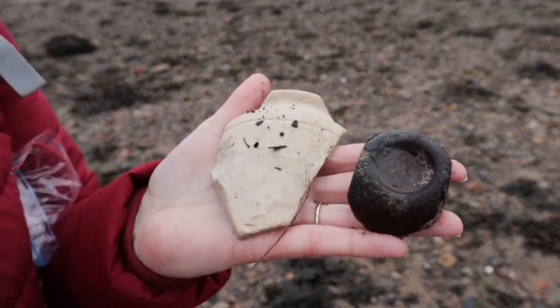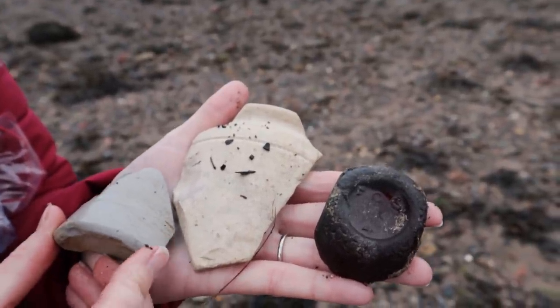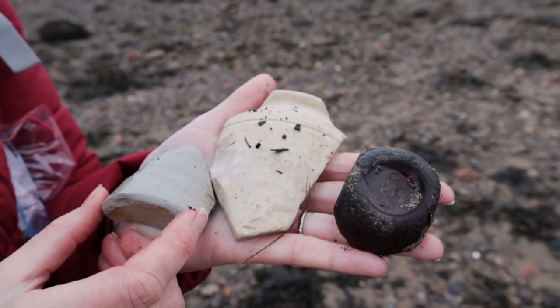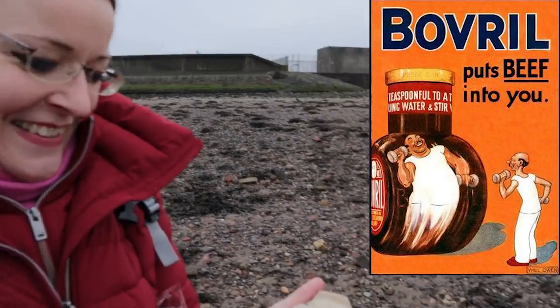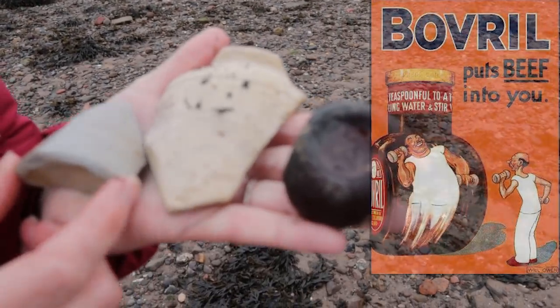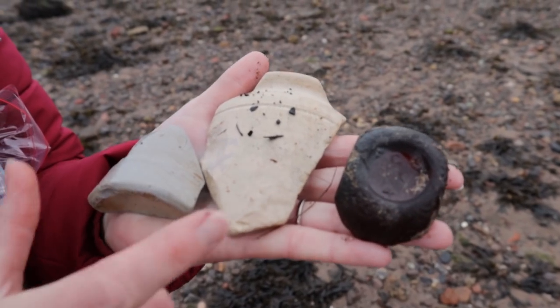It's brown. If people aren't sure what Bovril is, I can't remember if Bovril's the actual beef extract or if it's the yeast extract. I think it's the beef extract, so it makes a broth. Take a spoonful of that, mix it in with some boiling water and have a hot meaty drink. Big jar piece. Yeah, very big.